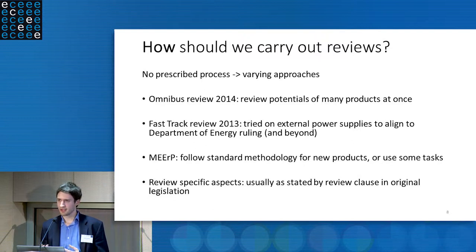And we can also ask, how should inputs come into this process? Do we want to look at life cycle analysis and least cost analysis in every single review? Or do we want to allow assessment of material efficiency separately in a different study, and that comes in and we talk about it a bit? So there are a lot of different options there, but at the moment it's a bit ad hoc, and the Commission has so far done a range of different study approaches.